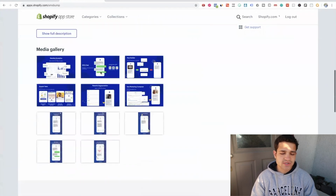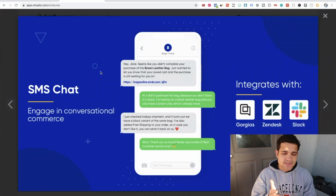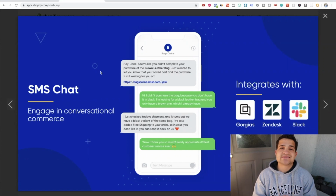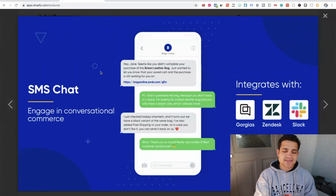What it allows you to do is send SMS campaigns to people that don't buy. For example, just like this one right here: "Hey, Jane, seems like you didn't complete your purchase. Just wanted to let you know that your saved card and the purchase is waiting for you here." Once they leave their phone number on your checkout page, then you can send them a text like this.